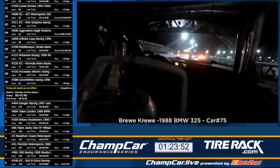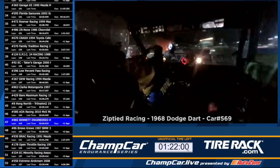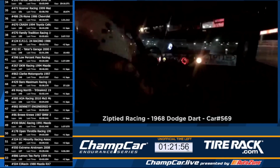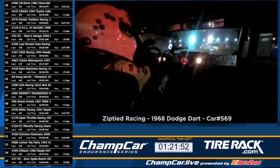Looks like ZipTied got themselves stuck in the mud somehow. Yeah, he may have touched the tire, so he just may be coming back to have the car looked at. Right. That's a safe thing to do. Sure.